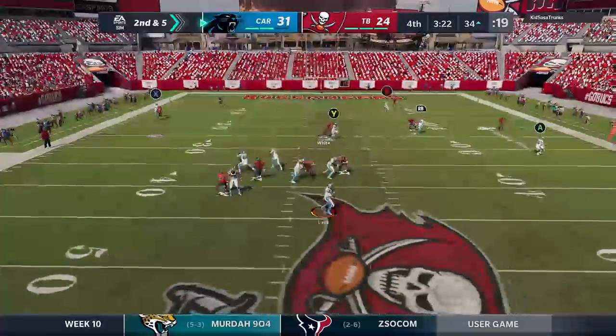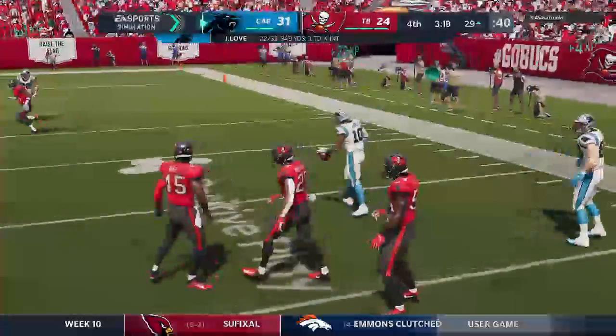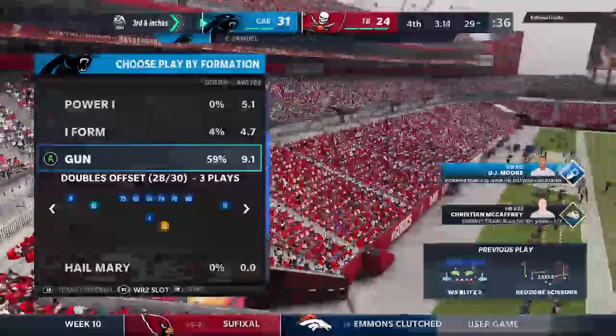Love from the gun. That's going to be caught by Samuel. It's a gain of 5, and they'll be faced with a 3rd and inches.